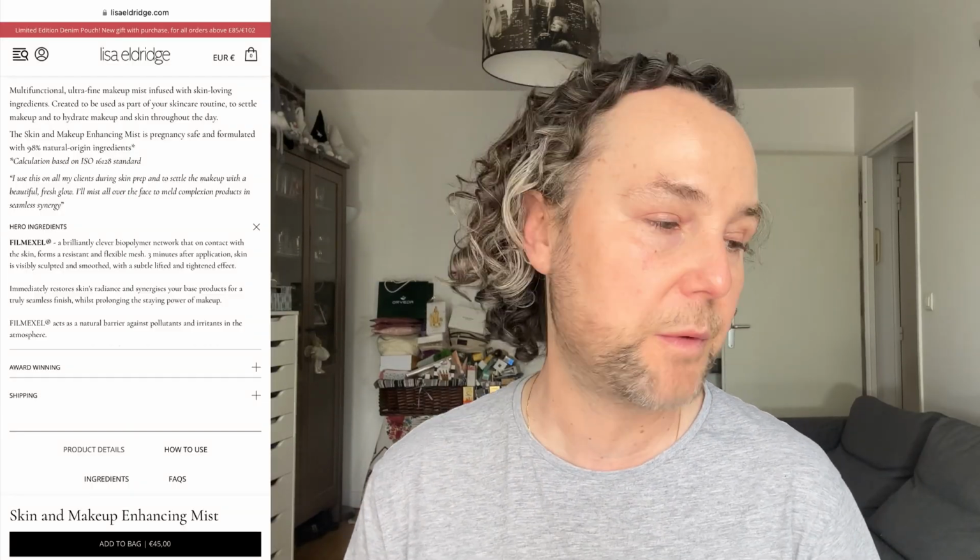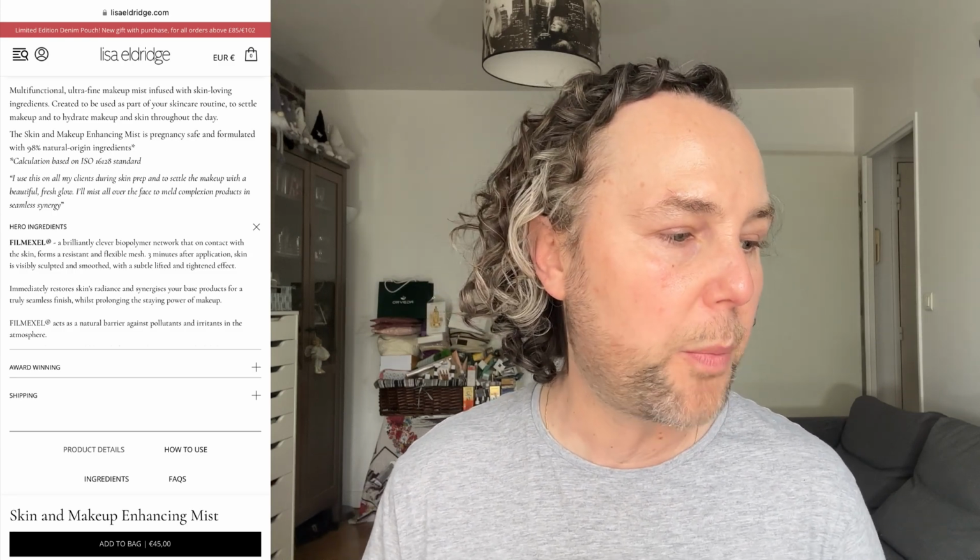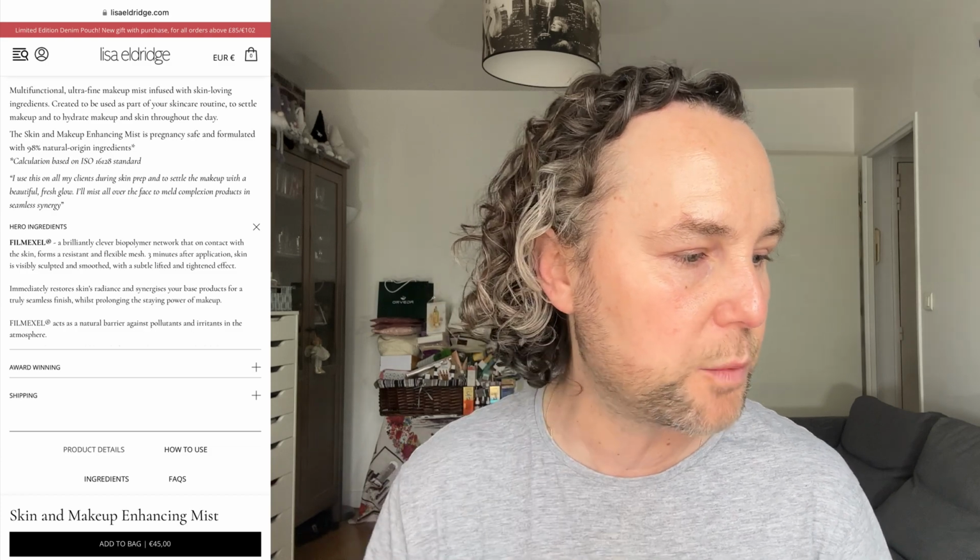Okay. So this is the side that has been sprayed, and this is the side that has not been sprayed. Right now, let's wait for the result to kick in, and I'm super curious if we're going to see any result after three spritzes. So when it comes to this mist, guys, let's talk quickly about the hero ingredients. What do we see in here? We see this Film Excel, a brilliantly clever biopolymer network that, on contact with the skin, forms a resistant and flexible mesh.